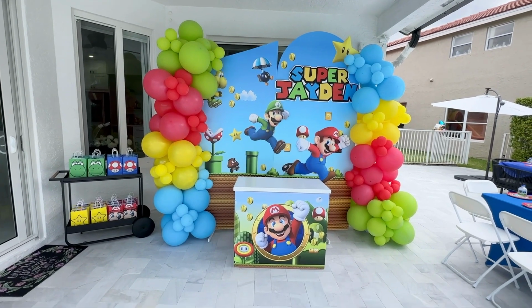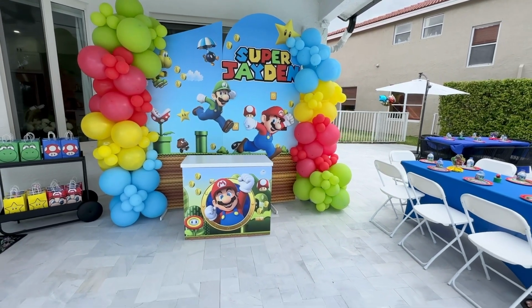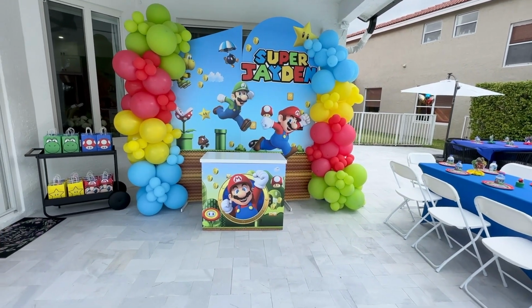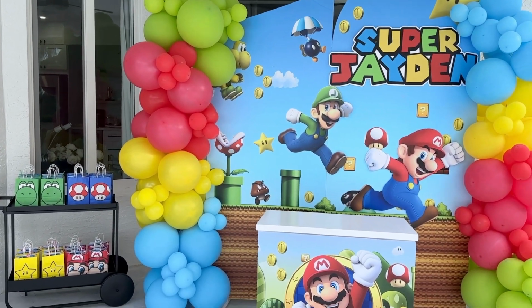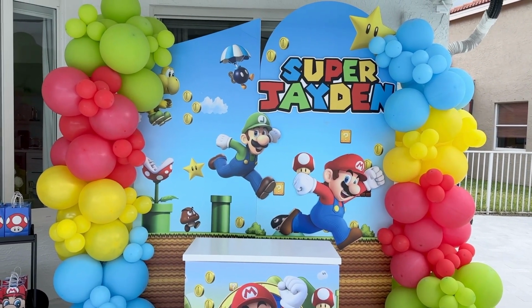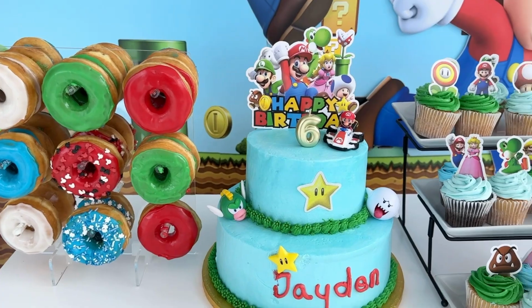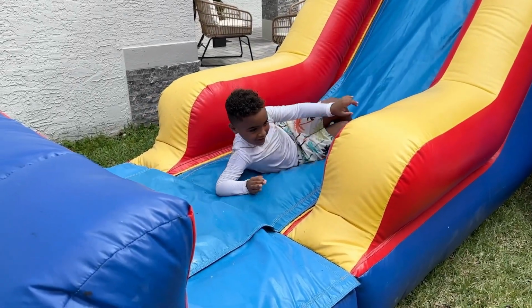And this is how everything looked. I honestly was running behind, and while we were finishing things up, people started getting there, so it was hard for me to record. But here's what we have. This is how the Super Jayden background looks with the Mario, the little goodie bags, and then I added the cake, some cupcakes, and some donuts, and it was time to enjoy it.